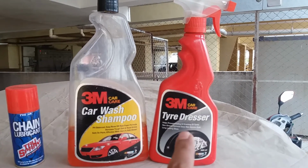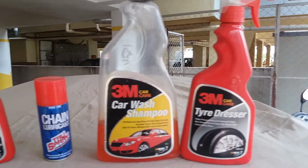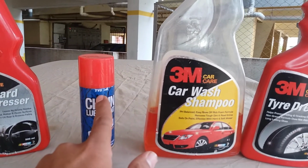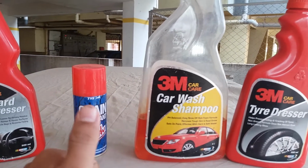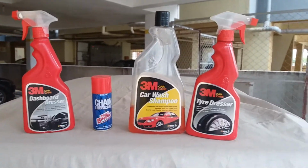And then the third one is basically the 3M tire dresser. It's always a good idea to take care of the tires. Last but not least, the chain lubricant. It says TVS, but it's applicable. So yes, let's get ahead further with the cleaning process.